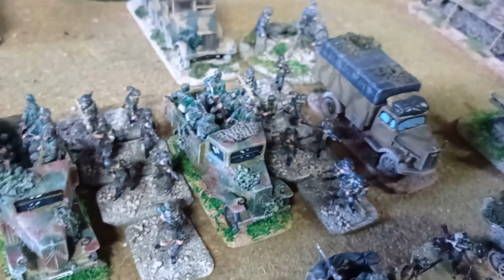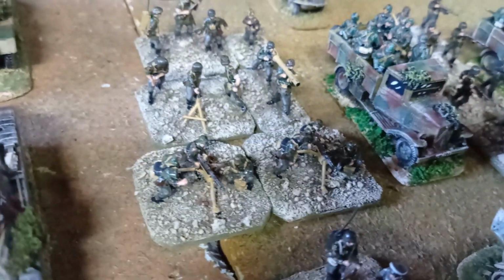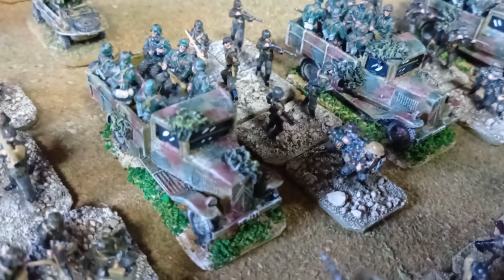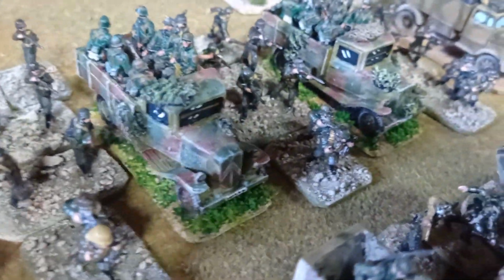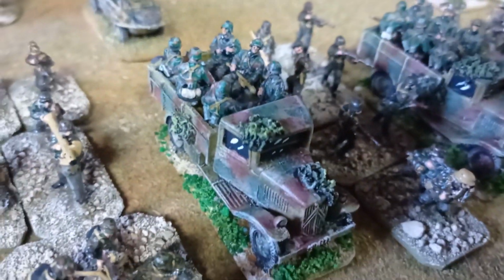And then there is a second battalion with, I made up this one, frankly, because I didn't have enough Opel Blitz. So I'm using here some French trucks by Raventhorpe, crammed with Kaiser SS figures. Okay, and they become quite nice, I think.